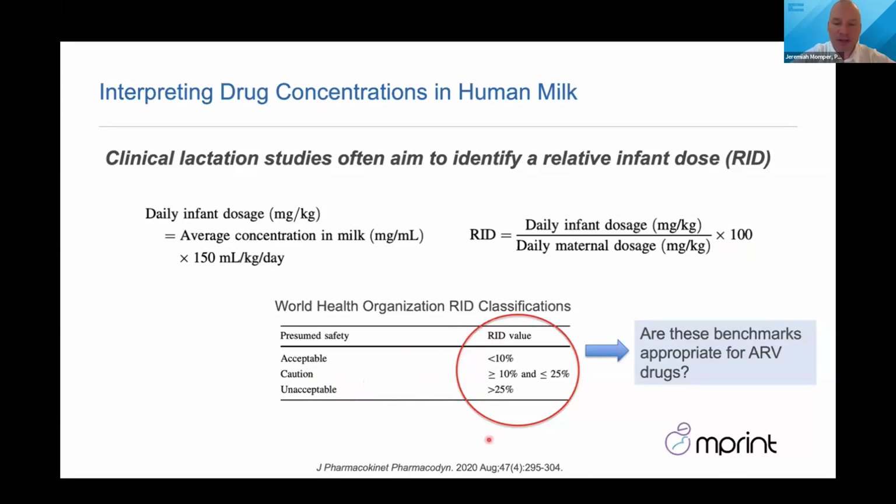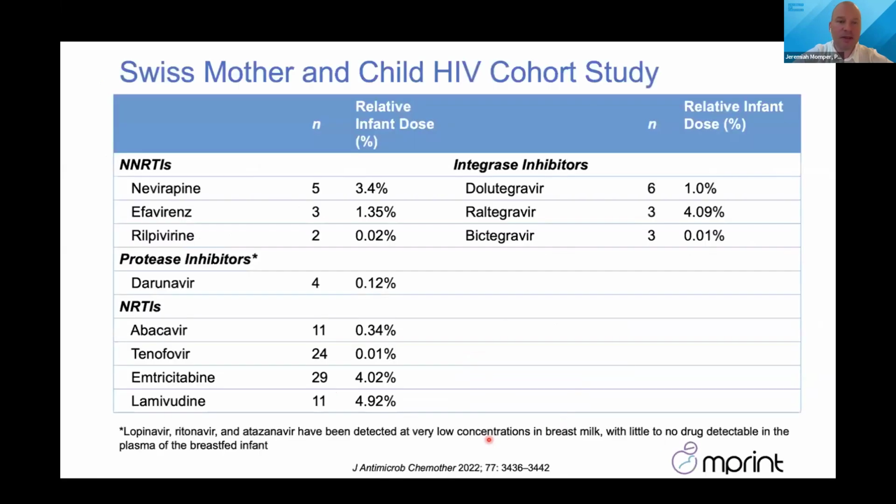So an important question here is whether these benchmarks are reasonable or appropriate for antiretroviral drugs. Again, I would look at this through the lens of the potential for the development of resistance in the breastfeeding infant who goes on to acquire HIV. So I'll give some examples and some context around this. At the time when these recommendations were changed in the United States, and incidentally, these recommendations for breastfeeding and HIV are largely changing across the world now, there's not a lot of data.